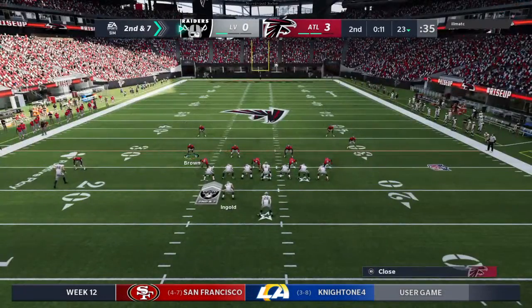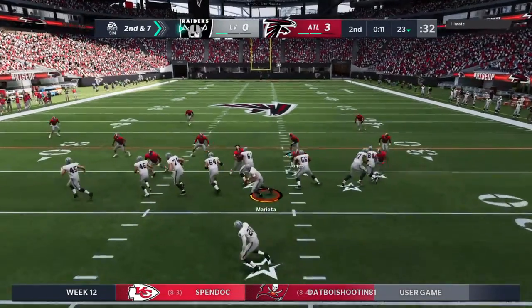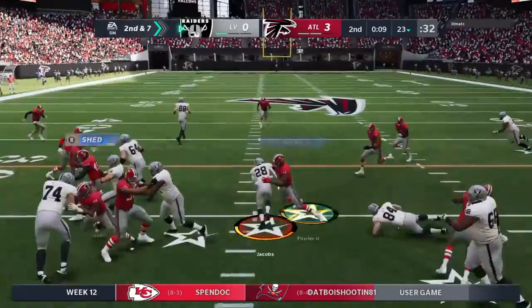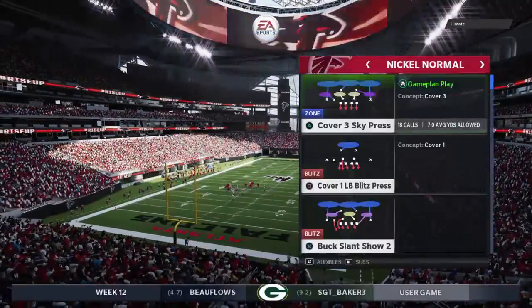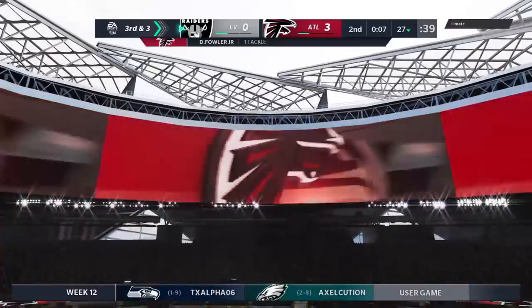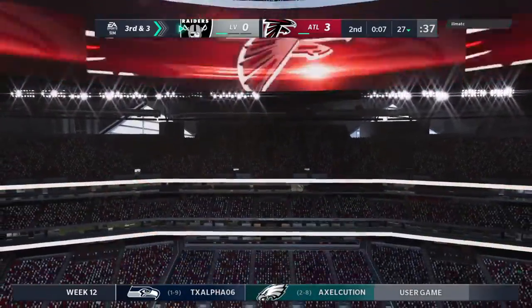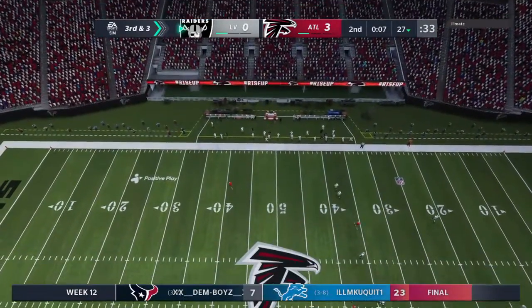Now 2nd and 7 from the 23. At the 23-yard line. They'll keep it on the ground again here. And he'll just keep two hands on the football as he'll be taken down after a short pickup. And now they'll take a timeout defensively. After the 2nd down play, they burn the timeout, making him sweat out the final few ticks here in the 2nd quarter.